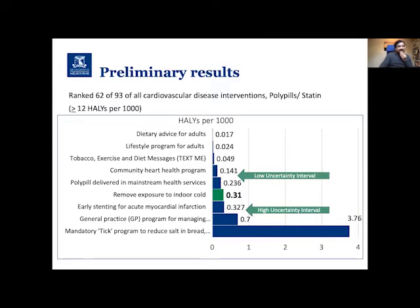So this is basically listing from lowest health gain to the highest in this league table for all the cardiovascular interventions, in HALYs per thousand. What HALYs mean: these are health-adjusted life years per thousand people. HALYs, as I said, are a summary measure of population health that allow comparing multiple interventions. They provide a reference really.